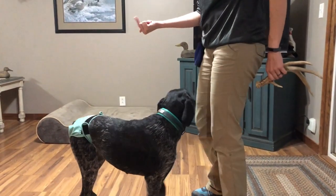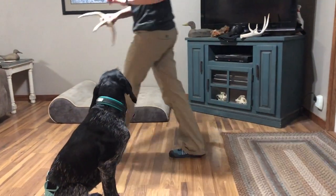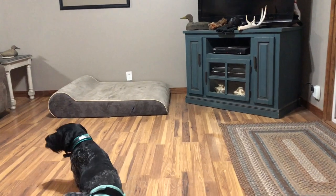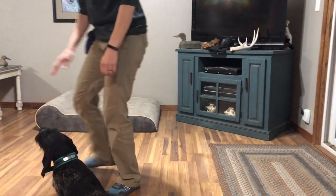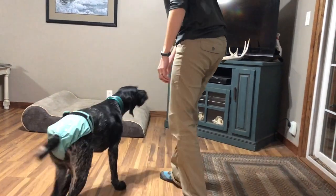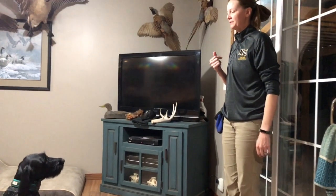Incorporate the antler into the other training that she really needs. Sit. Stay. Right here. Come here. Sit. You need to work on that back command. Ready? Back.